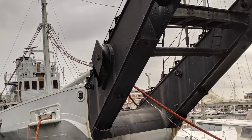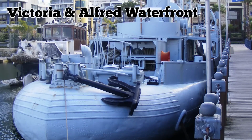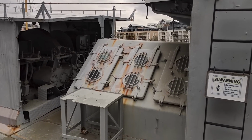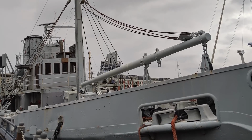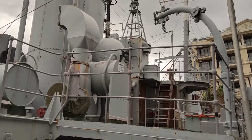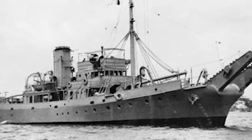The SAS Somerset retired in 1986 and became a museum in 1988. It's now parked at the Victoria and Alfred waterfront in Cape Town, where it welcomes visitors who want to learn more about its history and see what it looks like on the inside. It's one of only 4 museum ships that are still floating in South Africa, and it's also one of the oldest surviving naval vessels in the world. It's truly a treasure of maritime history that shows the role of the South African Navy in World War II and beyond.